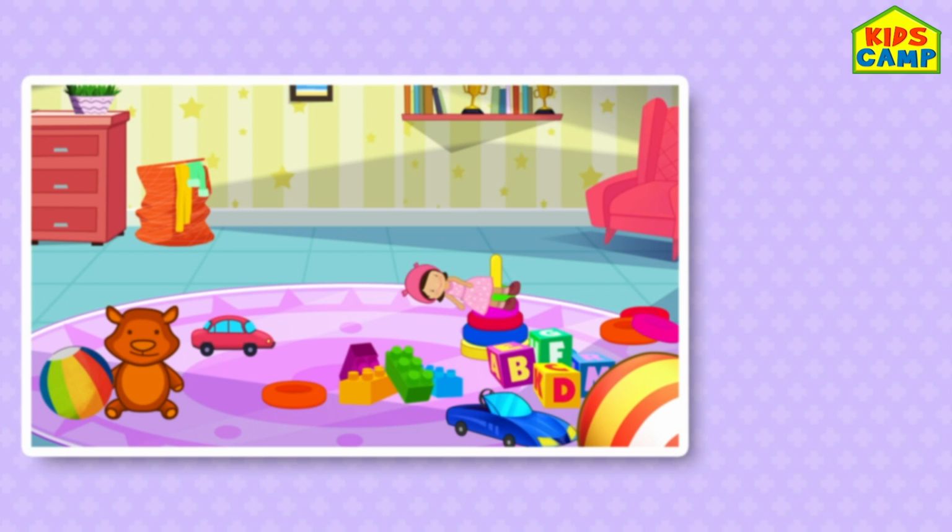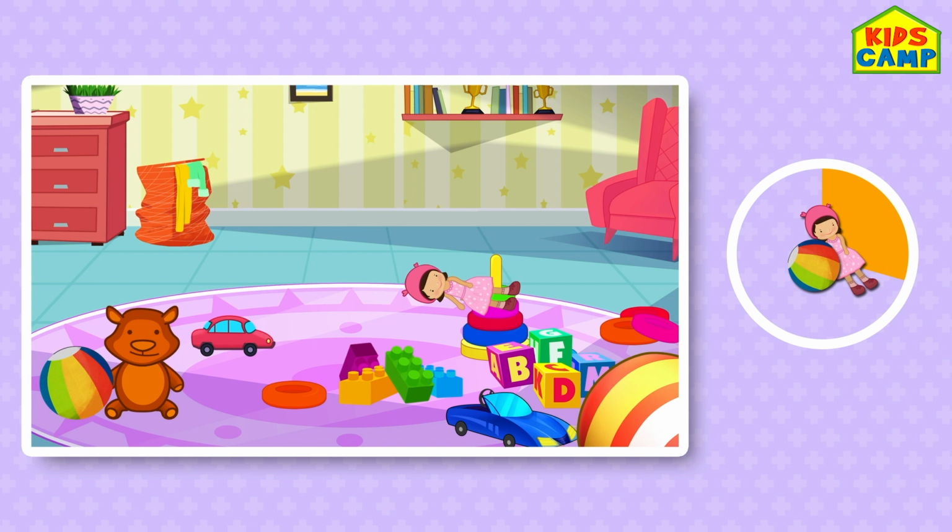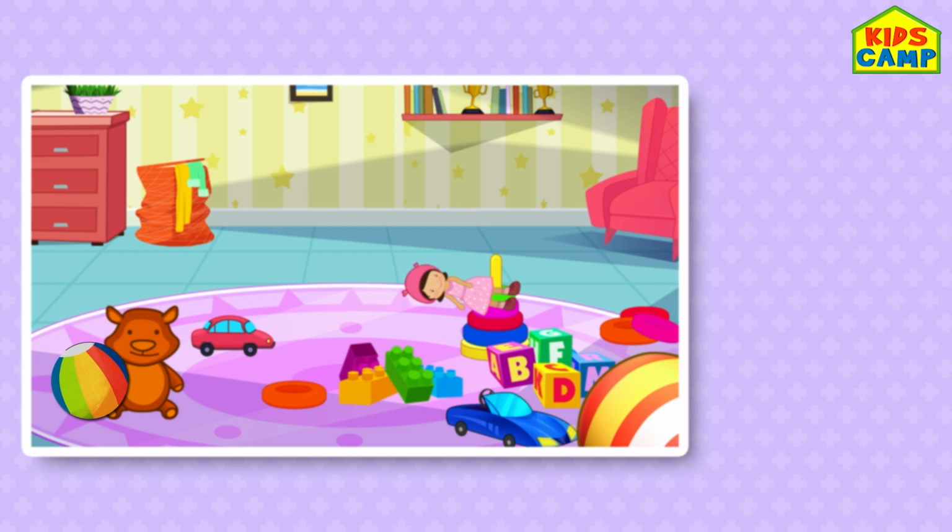Ball and the pink doll. Ready? Can you spot the doll and the ball? Where could it be? Keep looking. Our time's almost up. Time's up. Did you find it? We found the ball and the pink doll!